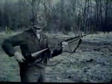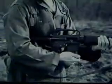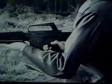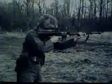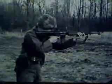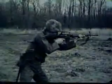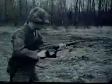It is magazine-fed, gas-operated, and air-cooled. The magazine capacity is 20 rounds. By closing the bolt and turning the selector lever to semi, the rifle will fire semi-automatically. By turning the selector lever to auto, the rifle will fire full automatic. The cyclic rate of fire is 700 to 800 rounds per minute, with a muzzle velocity of approximately 3,150 feet per second. The maximum efficacy is 460 meters.